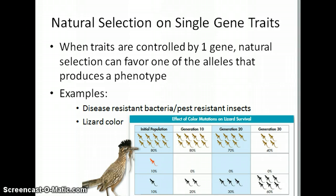Mutations in some insects have sprung up randomly, making them resistant to insect spray. They are able to survive and reproduce, so the gene for resistance becomes more common, and after a while, the insect spray is hardly effective. Another single gene mutation is lizard skin color.